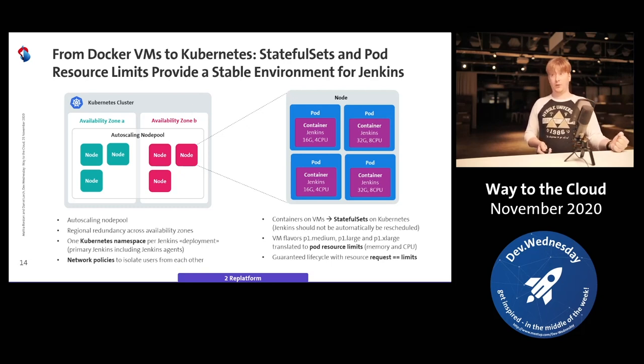We kept also the sizes. Not all the teams need the same size to build, and we were offering three different sizes before that they can order on the self-service portal. And we kept this logic also for the stateful sets. The resources were allocated on the same logic and the same principle that they had for VMs, so that for the teams, the move was as transparent as possible, and even if they don't fully benefit in the first place from what we have in the cloud, it would not be negative at all. And so we could improve that later.